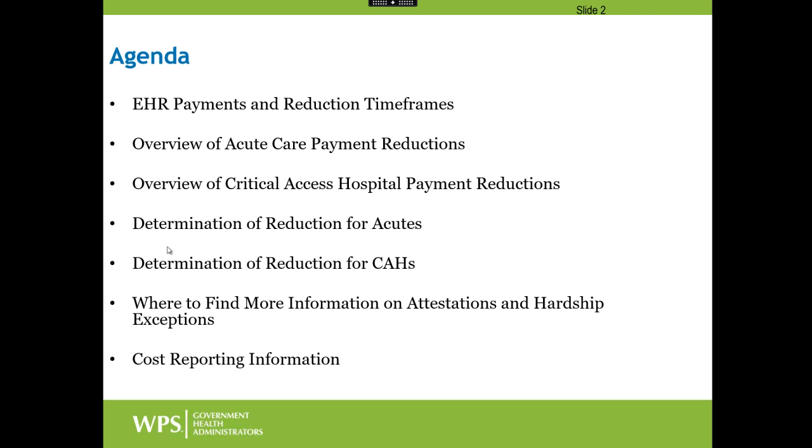Then we will be covering an overview of the acute care EHR payment reductions, an overview of the critical access hospital EHR payment reductions, and then we'll talk about how to determine whether an acute or a critical access hospital is subject to the reduction. We'll talk about where to find more information on the attestation process and the hardship exceptions. And finally, we will go through some cost reporting information to show how this is ultimately reported.